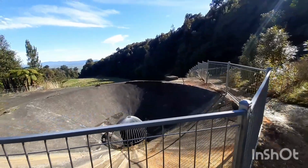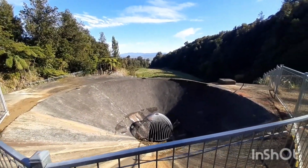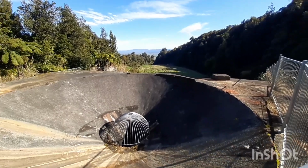Yeah, I'm trying to do all this videoing on a phone. I do actually have a camera, but I'm between computers at the moment before we can get the camera up and going. But so far this is working out okay.